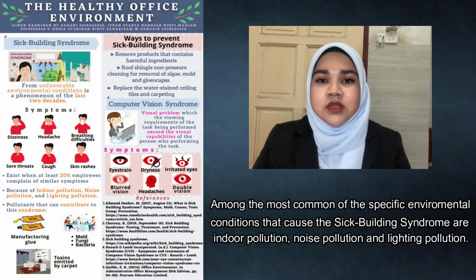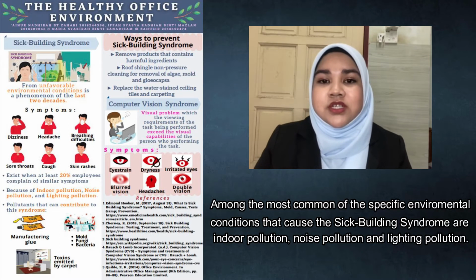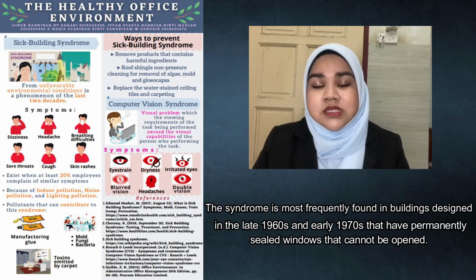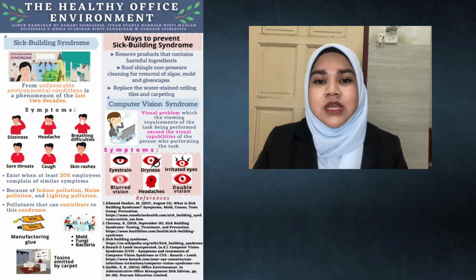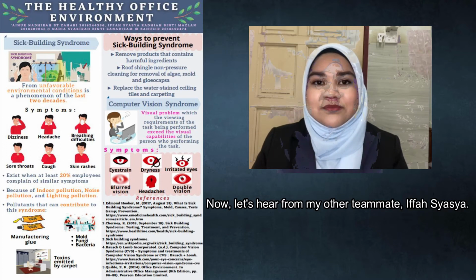Among the most common of the specific environmental conditions that cause sick building syndrome are indoor pollution, noise pollution, and lighting pollution. The syndrome is most frequently found in buildings designed in the late 1960s and early 1970s that have permanently sealed windows that cannot be opened. Now, let's hear from my other teammates, Iffah, Syasya.